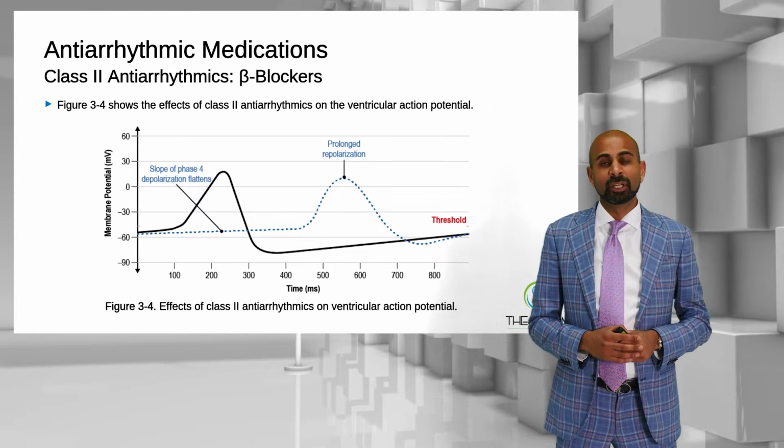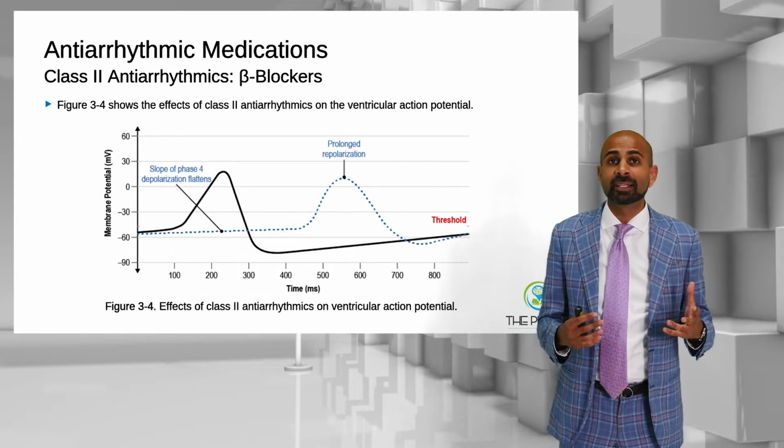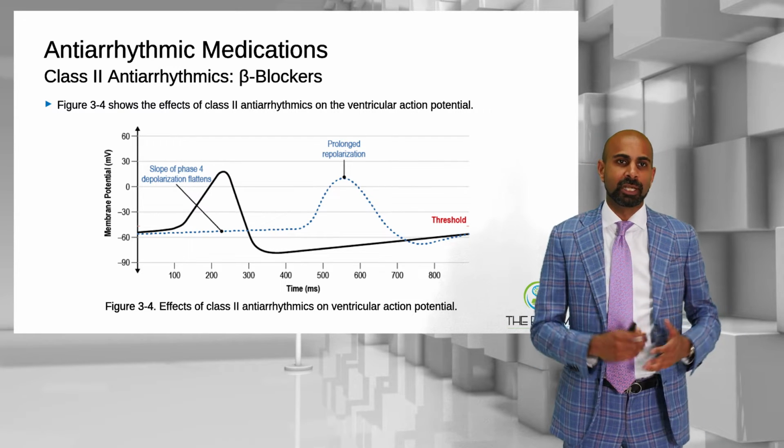Class 2 antiarrhythmics, these are your beta blockers. There's a nice little image here that shows you the effect of class 2 antiarrhythmics on the ventricular action potential.